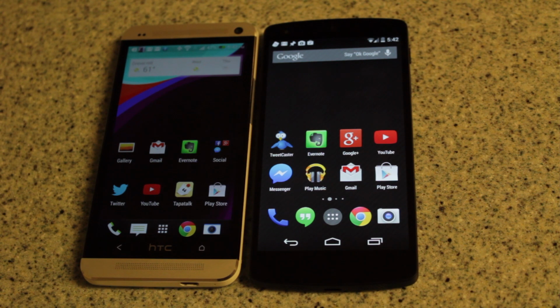So like I said, the final decision is really up to you which one you prefer. They're both great devices and I would recommend both of them.